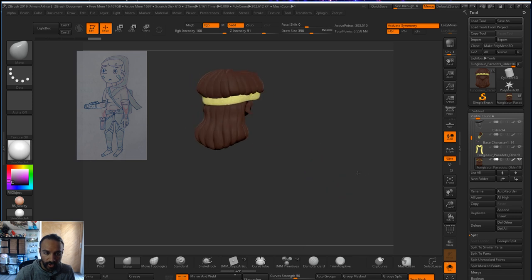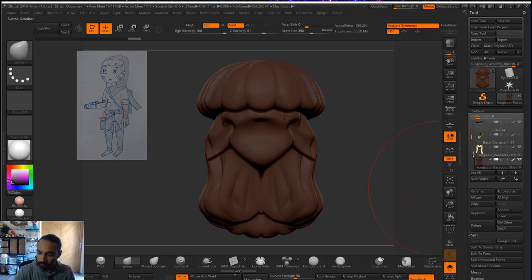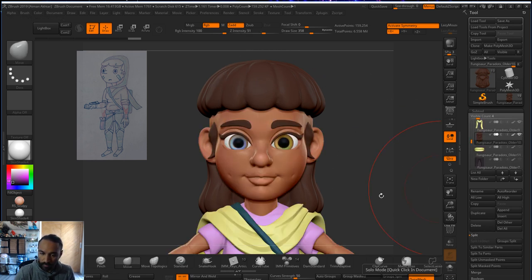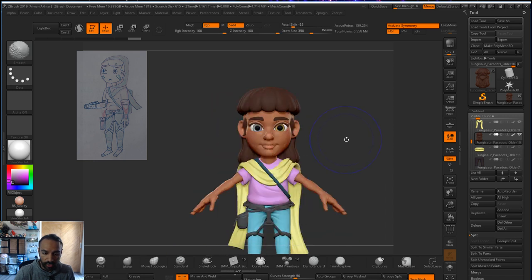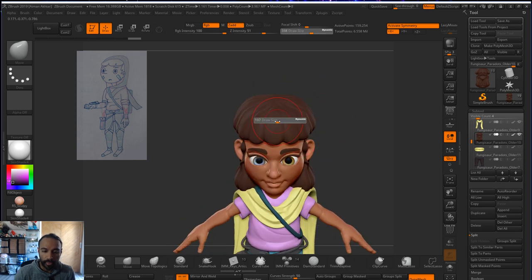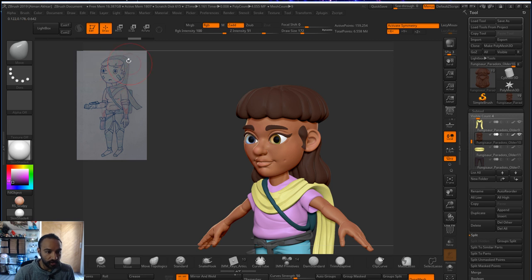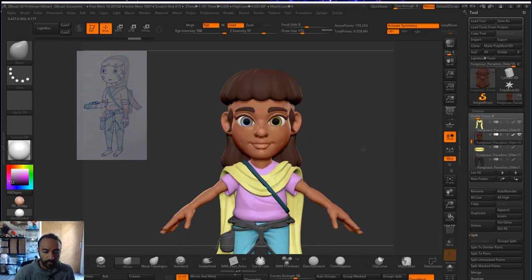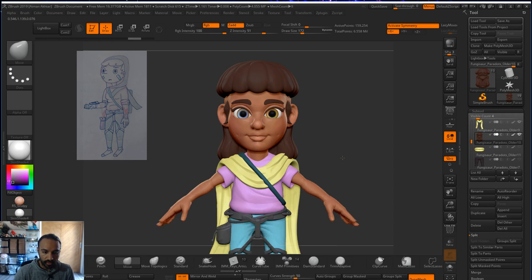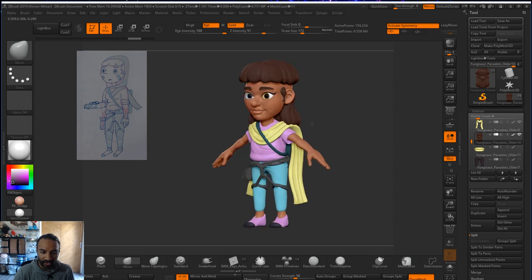Alright, so this is the hair we've got. And I think I'm going to lose the headband for now. Let's keep it to simple hair. No, we'll see. Now in this concept, I've got the scarf wrapping around her head, which would happen probably this way, up and then around. Might be a bit hard to work back into here, so I might just add a new one.